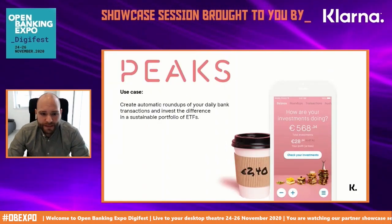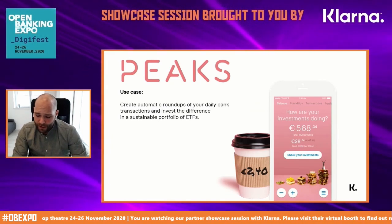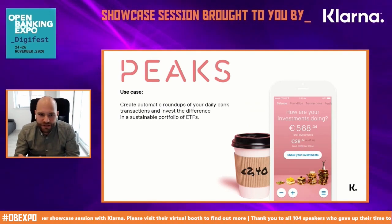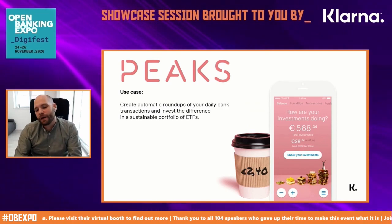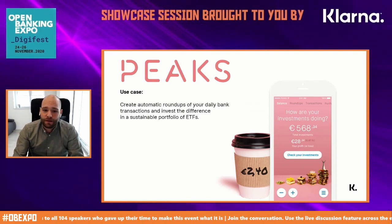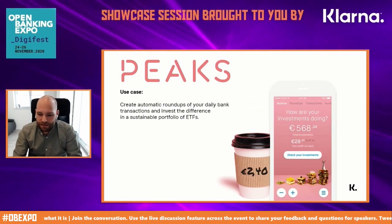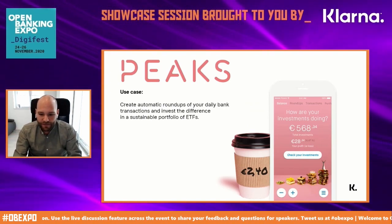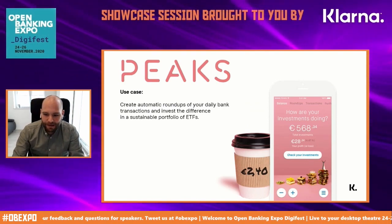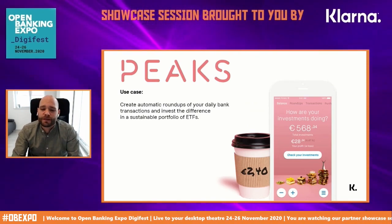So with the next example, it's a Dutch company called Peaks, and they are an investment app and a robo-advisor. So what they have done is very interesting. They are not just looking at the consumer's bank data, they are creating a story around virtual change from looking at the weekly spendings and rounding them up to a full euro or to a full 50 cents, depending on your preference. In this way, they are driving engagement from the consumer with the app. They gamify a whole investment portfolio so the people don't see in the end, oh, there's a sustainable portfolio of ETFs, I want to invest here or there. No, what they will see is, hey, you spent 25 euros and 60 cents. Let's round it up to 30 euros and spend the roundup as your investment into your portfolio. So this is a whole different perspective for the consumer.